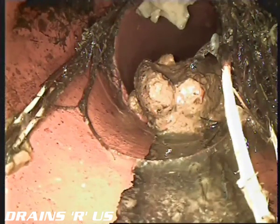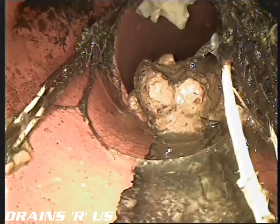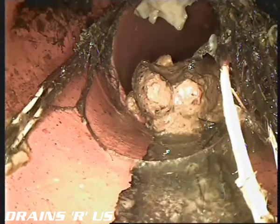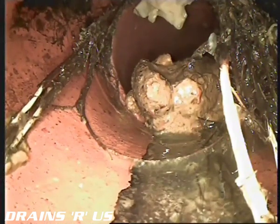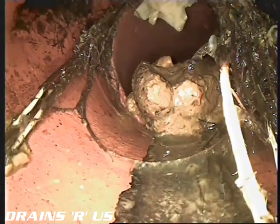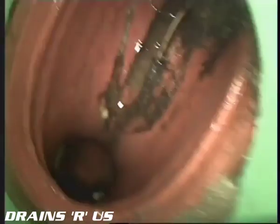So this drain was cleared about 5.5 months ago. That's the regrowth in 5.5 months up there. Okay, I'll have to clean that before I put the camera up there. We'll go the other way, we'll go down the bottom here towards the pool, down the back.